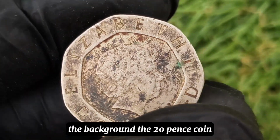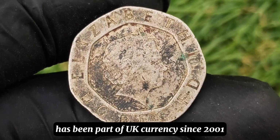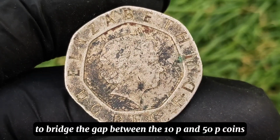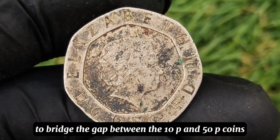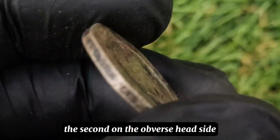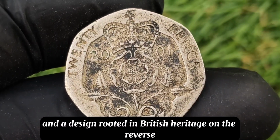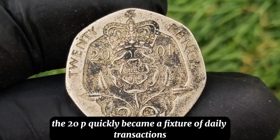The background: the 20 pence coin has been part of UK currency since 2001, introduced as a heptagonal, 7-sided silver coin to bridge the gap between the 10p and 50p coins. Featuring Queen Elizabeth II on the obverse, head side, and a design rooted in British heritage on the reverse, the 20p quickly became a fixture of daily transactions.